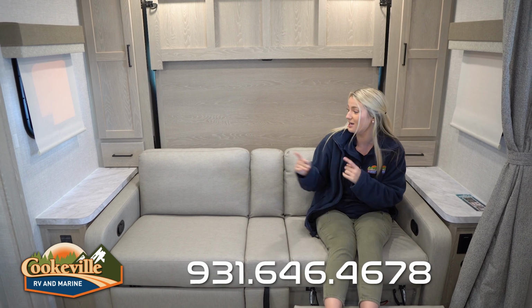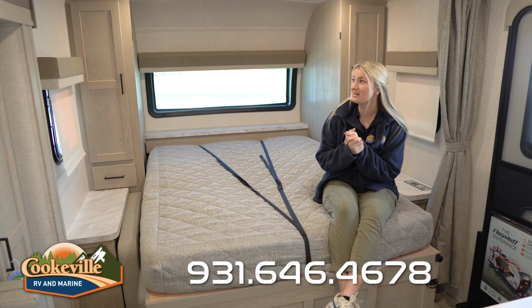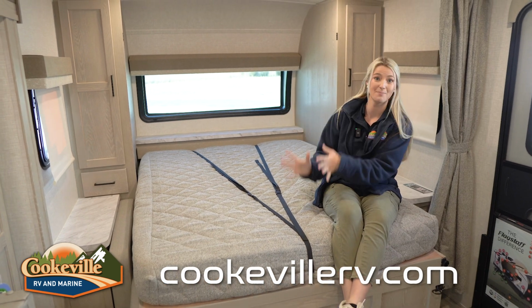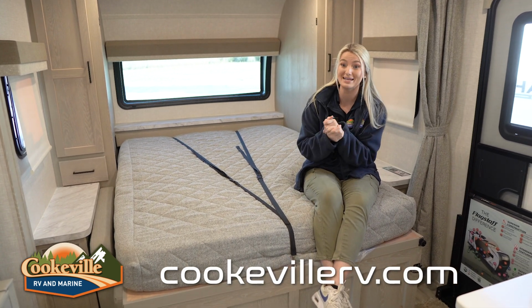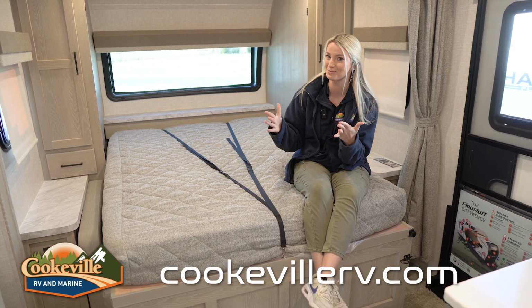But this actually does roll over into a bed, and you guys didn't get to see me pull this down, but this is super easy to use. You do have a latch on both sides, and you easily just pull those latches out, and the bed does come down. Very easy to use. A lot of people don't love a Murphy bed just because they used to be kind of hard, but now they've upgraded them and they're super easy. Even grandma could do it, so you don't have to worry about that.